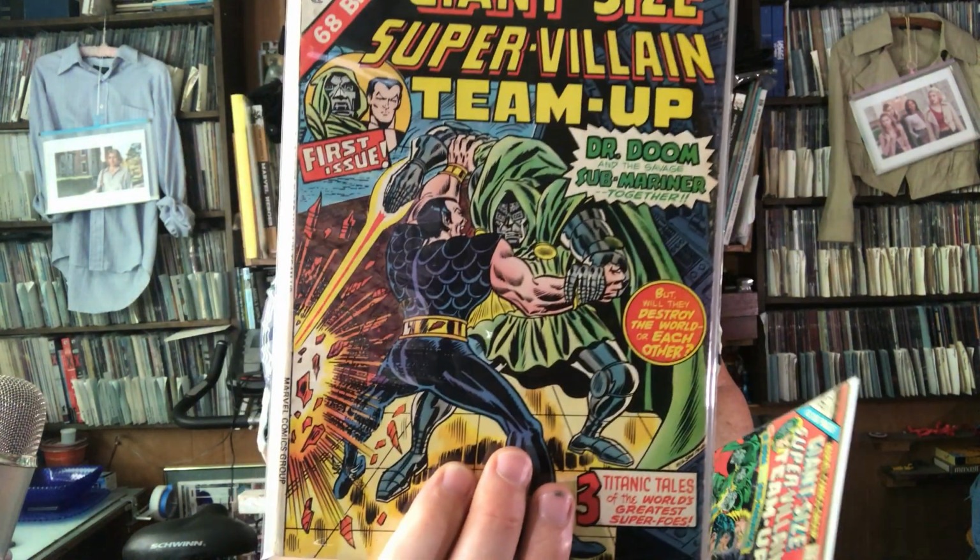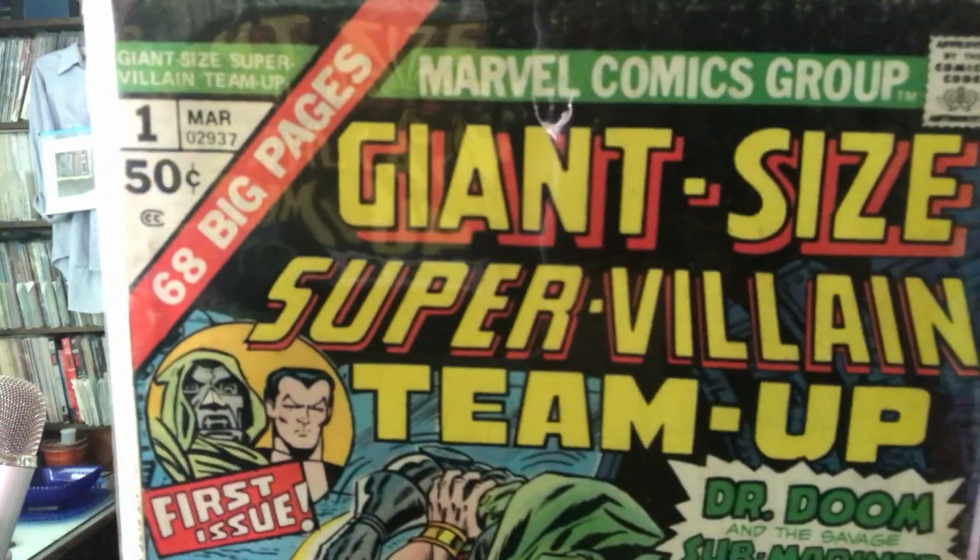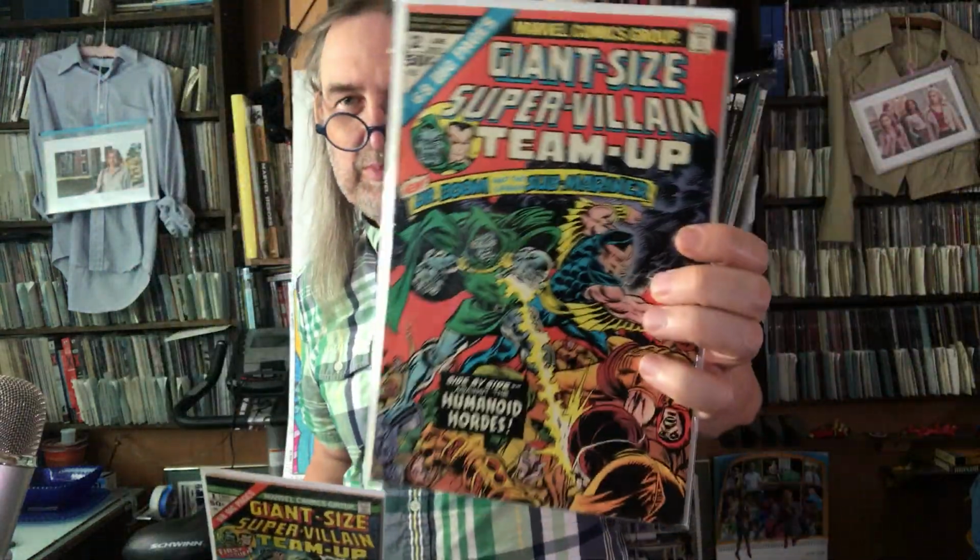But then I discovered there were 2 giant-size issues of supervillain team-up. And I paid, I think, together with shipping and tax and everything, $10 a piece. They were a set. So it was $20 for both of them. And this one probably I'd say is a 6.5. There's a lot of schmutz up in the black. And this one looks more like a 7. So they're in decent shape. I haven't actually opened them to look at them. Just got them today.